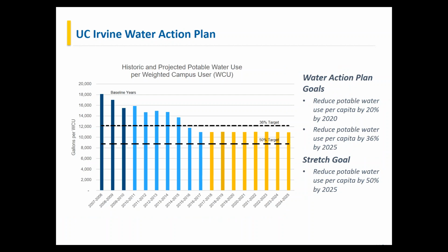Within the University of California system, we have far-reaching sustainability and water policy. Each campus maintains a water action plan that addresses our water resources management and water conservation goals and projects for the campus. UC-wide, each campus has a per capita water conservation goal of reducing water use by 36% over a baseline year. And our campus has adopted a stretch goal of pushing that to a 50% reduction. So by 2025, our per capita water use would be 50% of our baseline year. So we're currently on track to meet that.